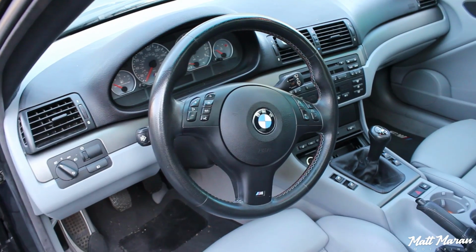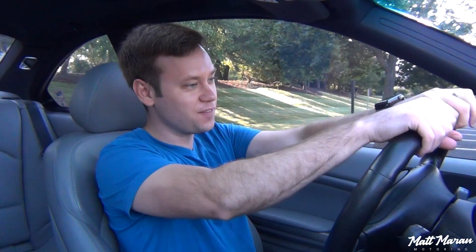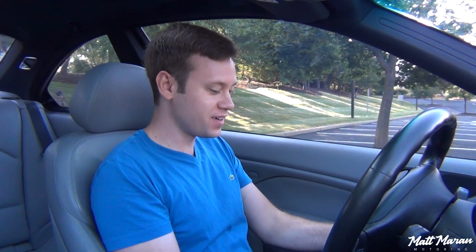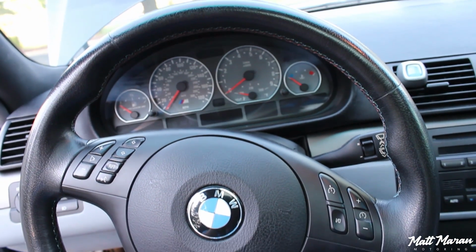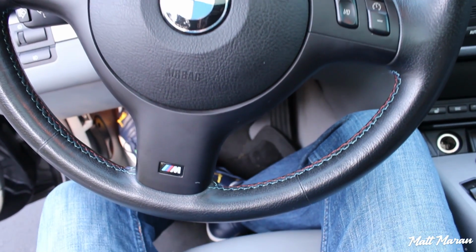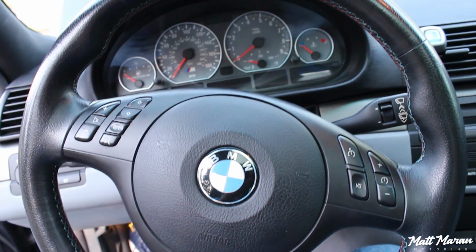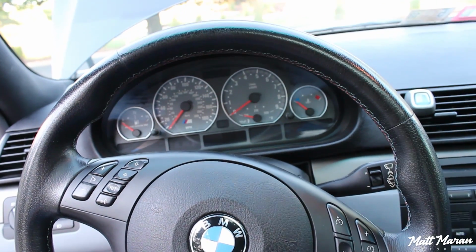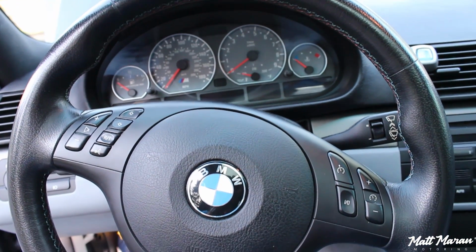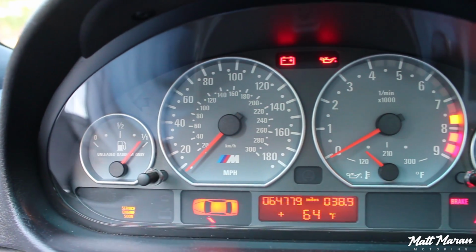Next to the steering wheel in the E46 M3, which is a really nice feeling thing. Fairly thick, not quite as thick as a modern M wheel, but still just feels really good. A perfect 9-3 grip, nice 10-2 notches. You got a couple buttons here for volume and cruise control and stuff like that. Otherwise, just a really uncluttered and still very clean design for the steering wheel, and it just feels great.